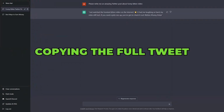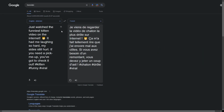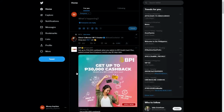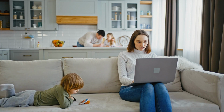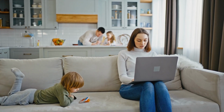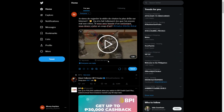I suggest copying the full tweet and pasting it in Google Translate, where you may quickly and easily obtain a French translation. Now just make a copy and paste it into Twitter in place of the primary one, making sure it will fit. And now, if a French person is searching these hashtags, they will see this and be directed to your page, which will look something like this.